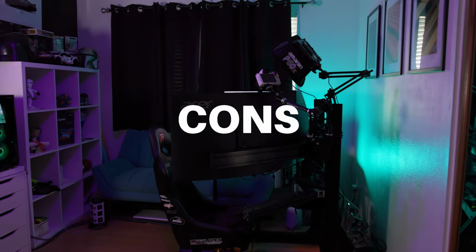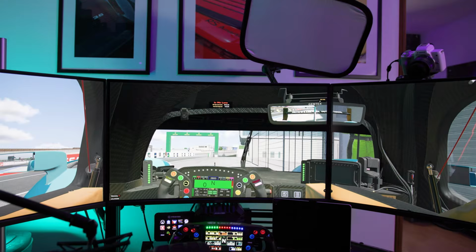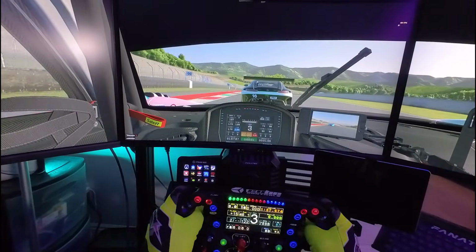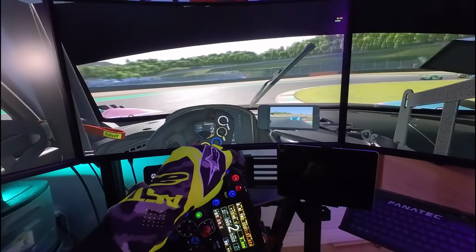It takes up a lot of space. My old 49-inch ultrawide from edge to edge was only 47 inches. Triple 32s measure out to 62 inches edge to edge with 55 degrees of curvature. You could go with 27-inch triples, which is the sweet spot for most, and get the same amount of real estate on screen.